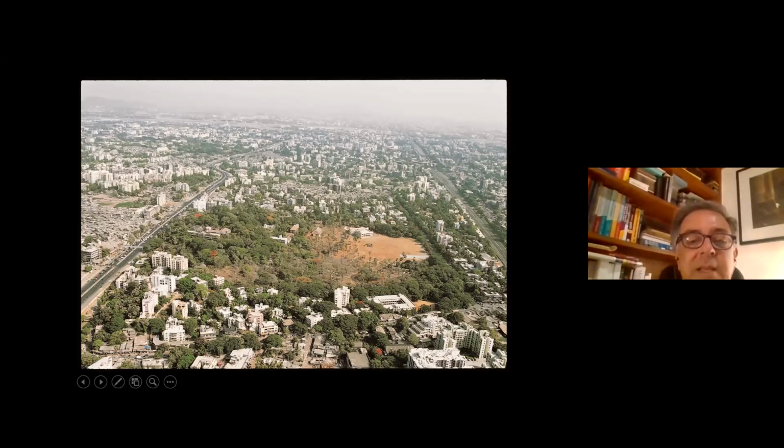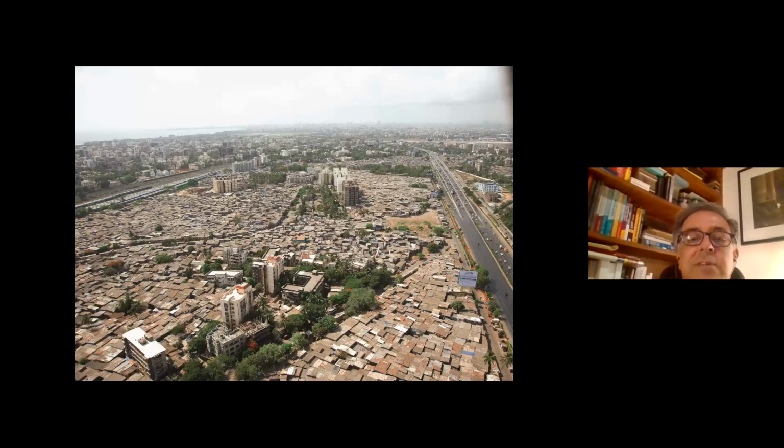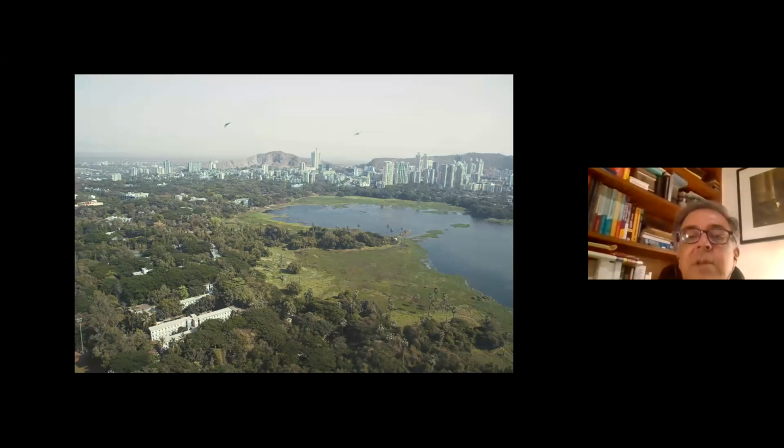But this is what it was like. If you were to see that 100 years ago, it says the town of Santa Cruz, Salsette, as seen from Pali Hill. Let's go back. That's what it is now, and that's what it was like then. Big change. And here we've come to Powai Lake, where you have IIT and the Hiranandani complex.